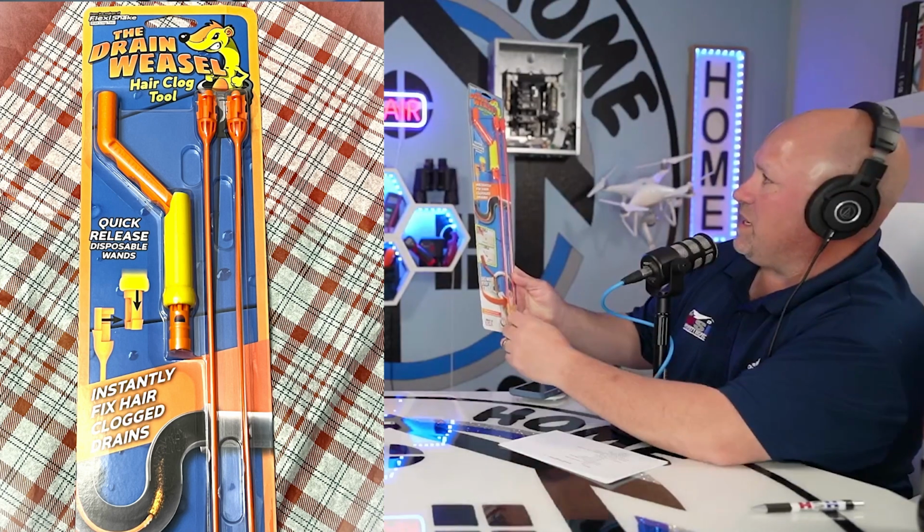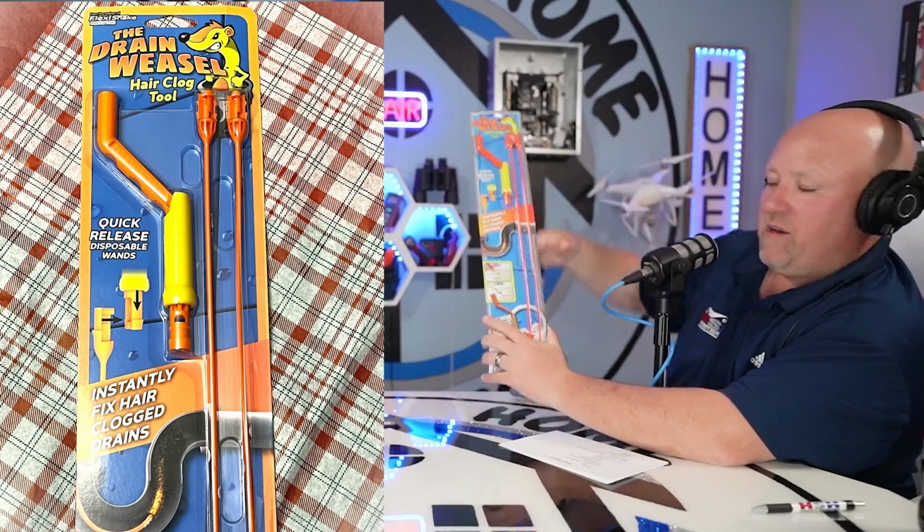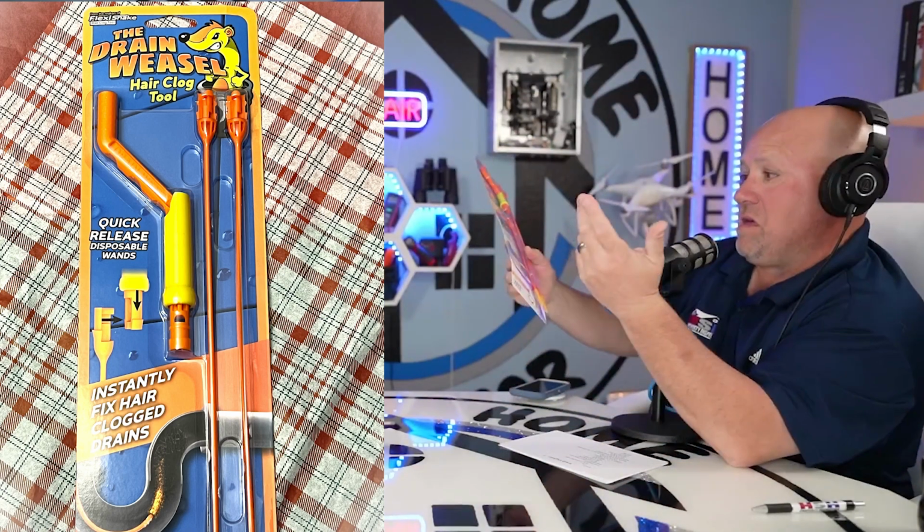This is like a Velcro thing down here, and it's even got a little wonder wheel on here. You can twist it around, and the hair gathers all around this and pulls it out. Works like a champ. And it's not going to damage your drain. If you're putting chemicals down your drain, you could damage your drain. You want to avoid those chemical products, Drano and things like that. They have their purpose, but for everyday drain clogs, mechanical removal is really the best way to go.